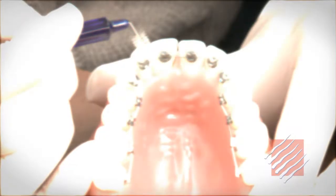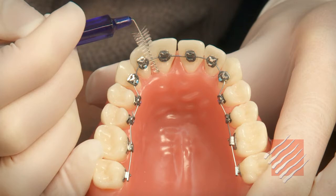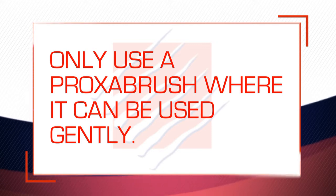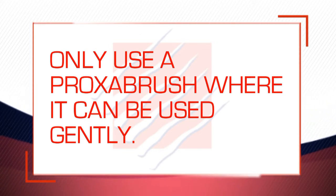To use them, simply push the brush gently under the arch wire between brackets. Now, if it's too difficult to push the brush into an area, don't try to force it, because you might accidentally break a bracket loose. So only use the proxy brush in those areas where you can be sure and use it gently.